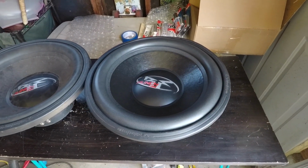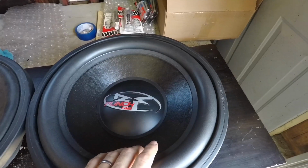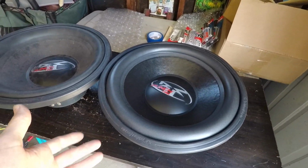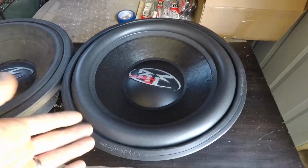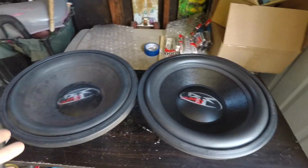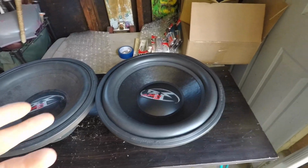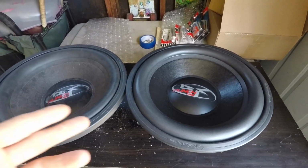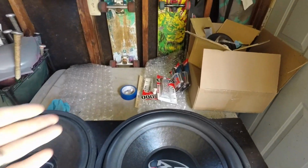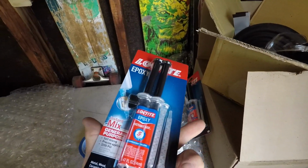Fixing subwoofers is not lucrative though, in my opinion. You know, the coil for each one was 65, the cone was 45, the spider was $8. The leads came with the coils, but you do the math, that's what it costs to rebuild this one. I obviously bought the parts for both, so that was two $65. They were actually $68 coils. Bought both those, two $45 cones, and then $8 for the spiders a piece. And obviously all the glue, these packs are, I think, $4.99 per one. You use 3 or 4 of these.